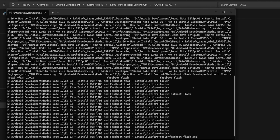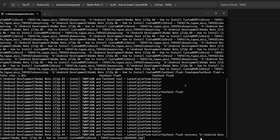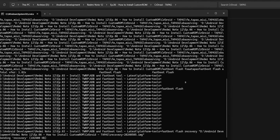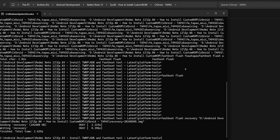What I have to flash? I have to flash the recovery. So which recovery? Well, I have it in here. So I will just drag and drop. So now here you can see fastboot flash recovery, and then drag and drop this recovery file, which will flash the recovery.